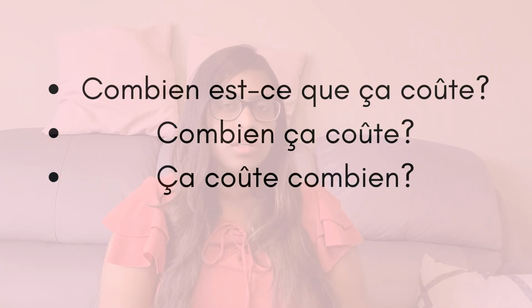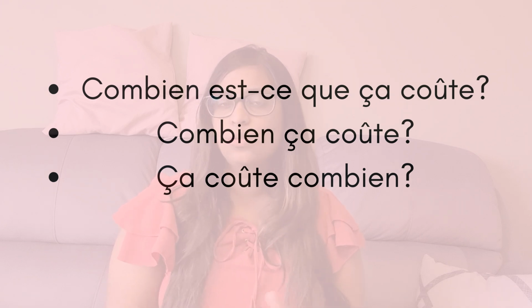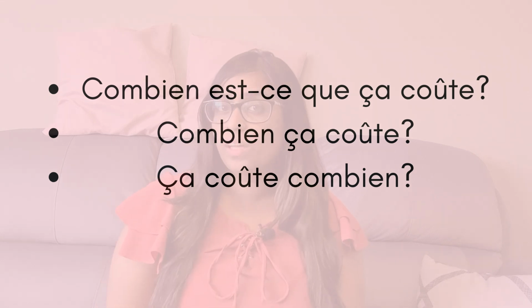You could ask combien est-ce que ça coûte? How much does this cost? Or combien ça coûte? The rising intonation technique. Or using the inversion technique, you could say ça coûte combien?